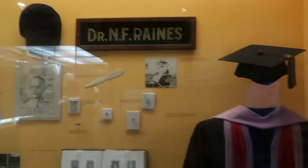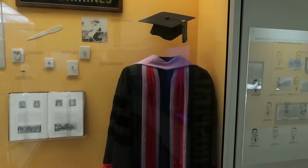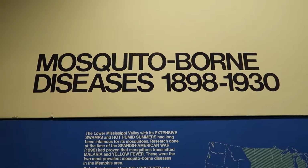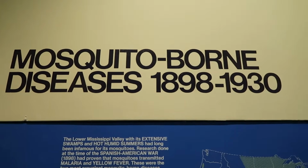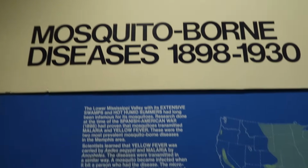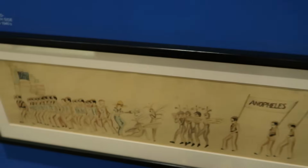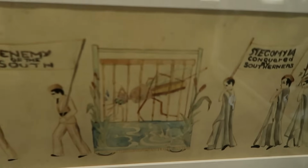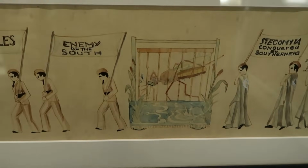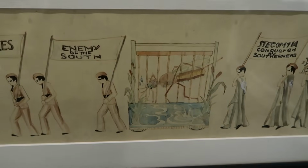There's Dr. N.F. Rains. Actually, that kind of looks like a ghost with a PhD. It says mosquito-borne disease. You can just imagine, in these moist parts of the country, what a problem mosquitoes can be. Look at this anti-mosquito poster right here where they have a giant mosquito in a cage. It says, "Enemy of the South."